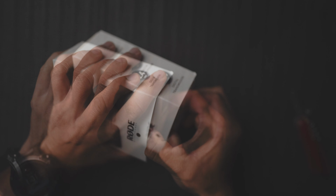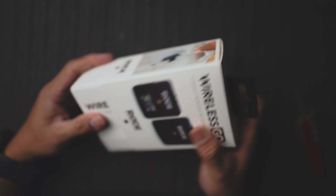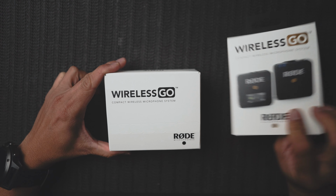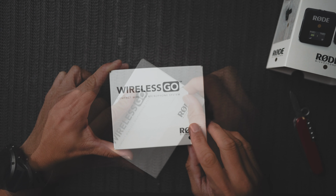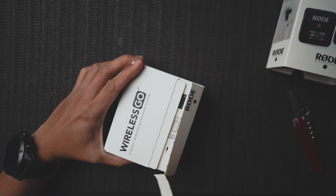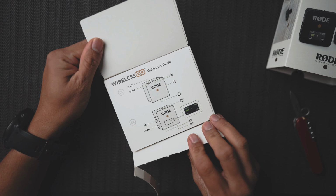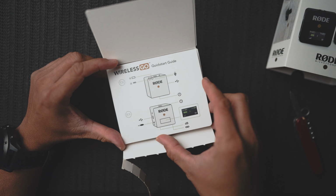It's tough to slide. Oh, come on. Oh, there you go. So from the box, you just remove the tapes on the side, slide it, wireless go. Yep, and then has this one here. From here. Oh, there you go. When you open it, see the instructions. Quick start guide.